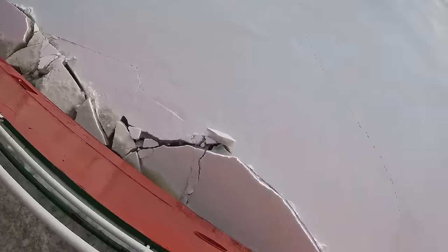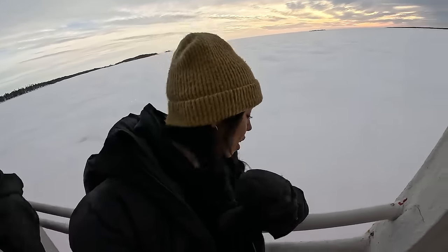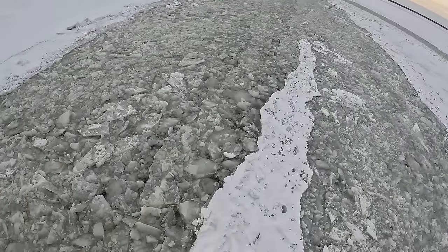Look at this. We are just taking off right now. Look at these massive chunks of ice just breaking. Okay, this is really cool. Frightening when you see the large sheets of ice breaking underneath this ship. Look at them. It's mesmerizing to watch, honestly. And here's what it looks like from the front of the ship. This is mind-boggling. It's cutting through this ice like butter.